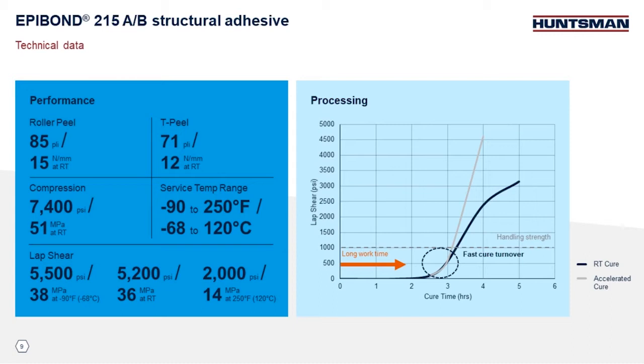If you look to the right side, the strength build during cure is shown. If you look at the dark line, which shows the room temperature cure, it has a generous open time followed by a relatively rapid build of handling strength. It will reach over 3,000 psi in 5 hours. This will allow the bonded assembly to be moved within one shift, improving production throughput. It will be almost 90% cured in 24 hours.